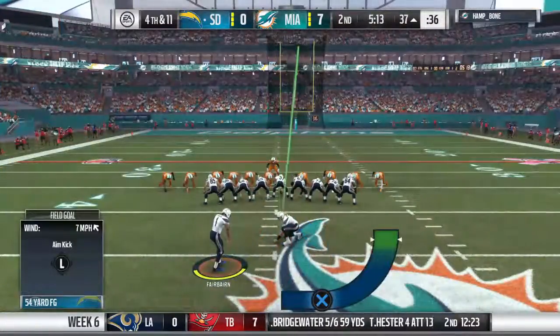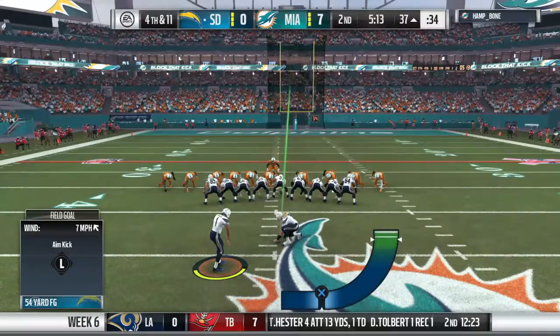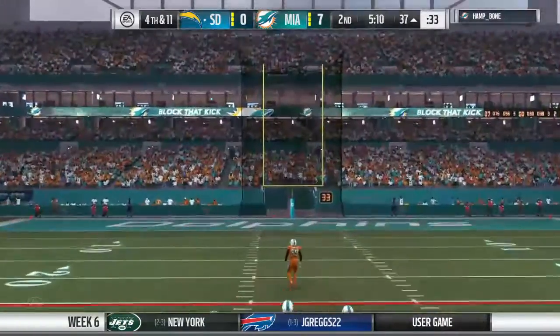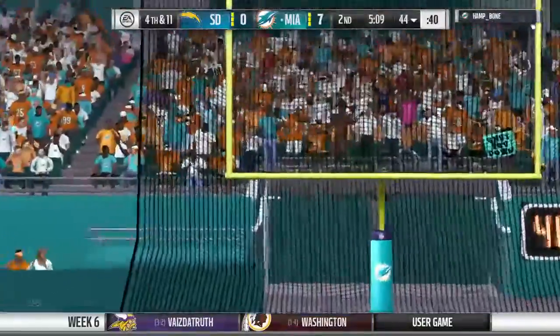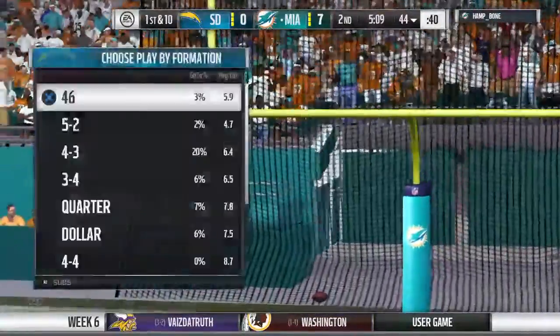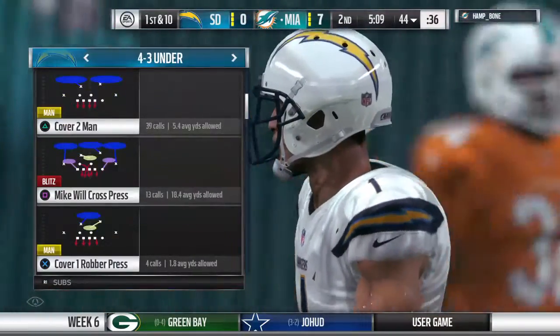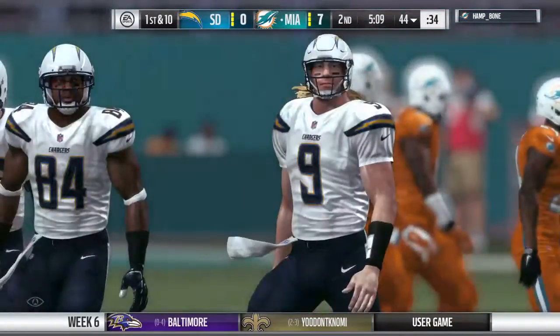Now on 4th down, Jack Del Rio's going to send on the field goal unit, from 54 yards away. That's on target, but it's no good. He had it on line, but it came up just shy of the crossbar. And this score will stay right where it is.